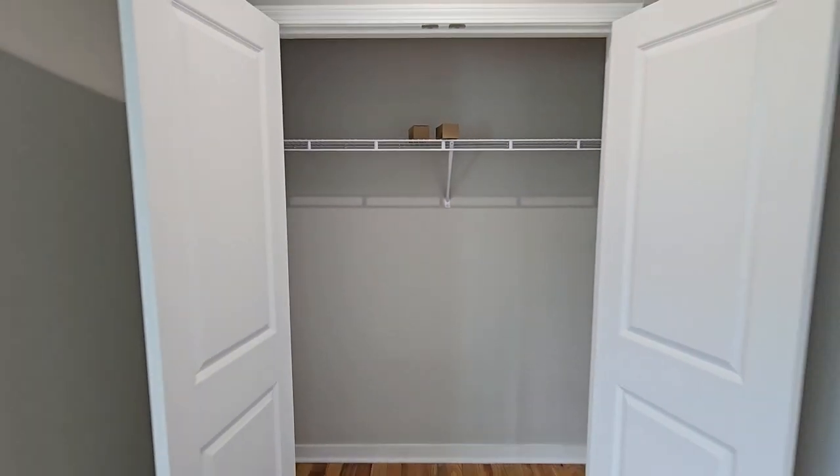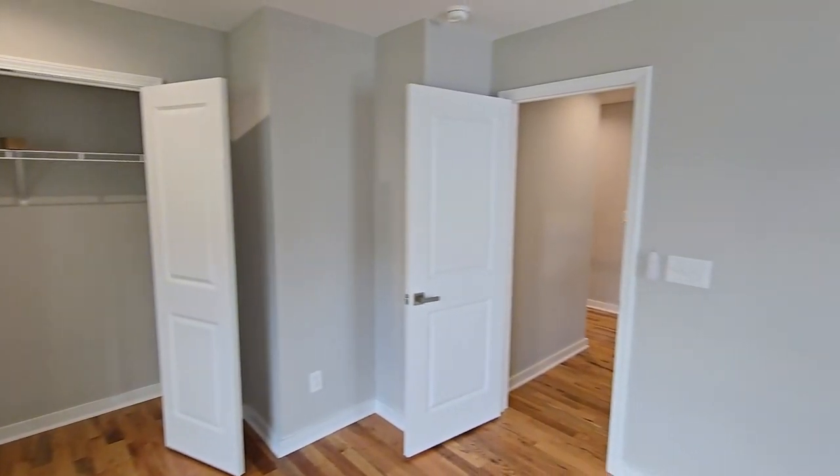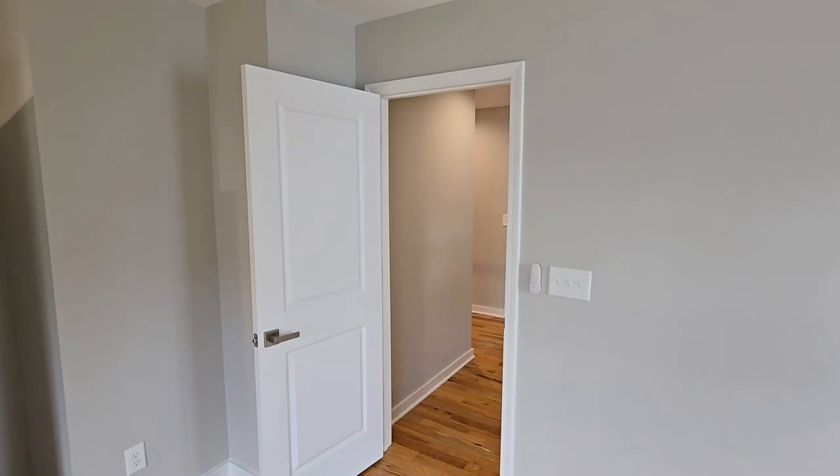So there you have it, a quick tour of this stunning home in Chaparral Ridge, and a detailed look at the pros and cons of living in Douglasville, Georgia.